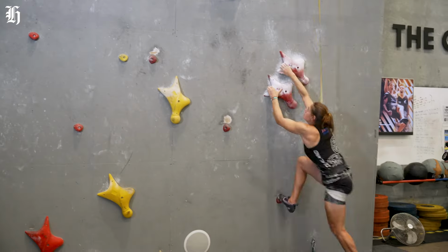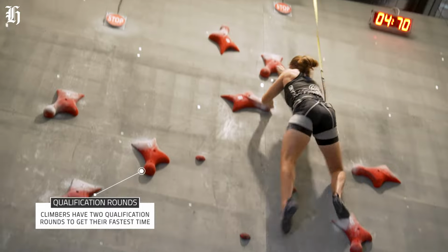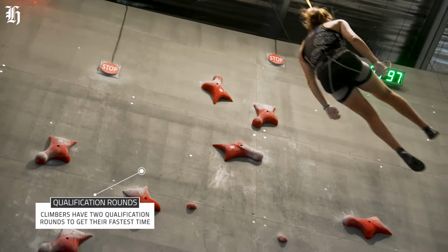And in a competition format, top 16 fastest times will go through the knockout stages. So in the qualification, it doesn't matter who wins, you just want to get your fastest time and hope it makes top 16 times.